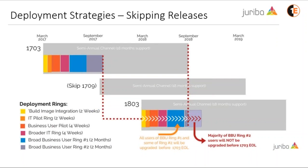So let's imagine that we're rolling out 1703 and we've decided to skip last week's 1709 release. Now, the key thing on this slide is the 1703 end of life date. So if you look at the 1703 bar, move to the right, you can see that this is due to go end of life around about September 2018. Now 1803 is only released in March, or if we look at 1703, actually came out in April. So maybe April 2018 is a good target for the 1803 release.